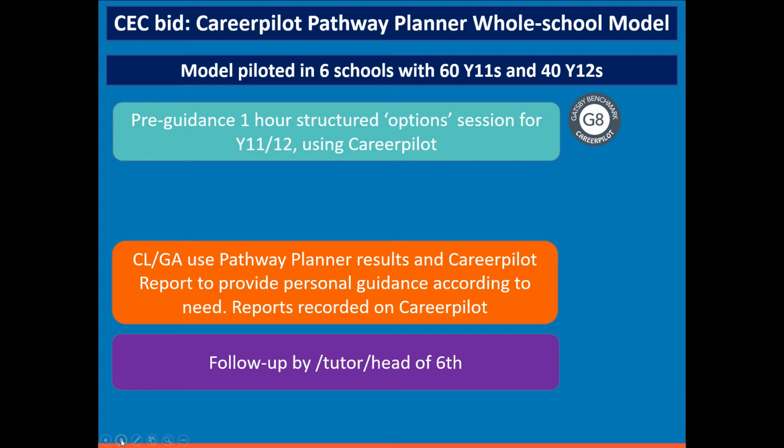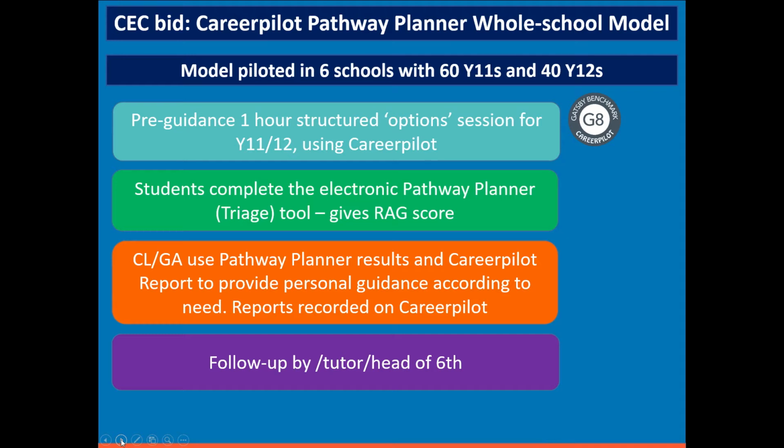So it starts with what we call our pre-guidance session, preparation for your option choices. Now we know schools do all sorts of things to prepare students for option choices, but in this 1 hour session in an IT room, there's a structured presentation that makes sure they understand all the next stage options available to them. They then get some time to play on Career Pilot, to look at the options they're interested in. Then they do the pathway planner, which takes about 10 minutes at the end of the session. And now we're going to ask them which of the pathways they're interested in, having spent a whole hour talking about them. And then they're through a quiz format.